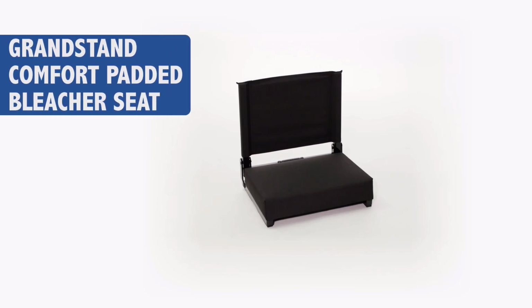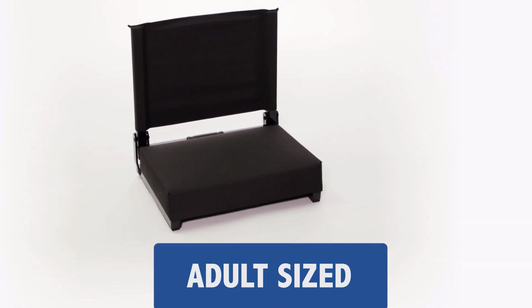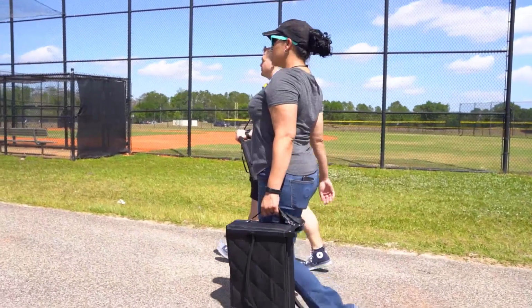Legless chairs can provide back support and cushioning. Many have additional features, like armrests, cup holders, pockets, and bleacher hooks to secure them in place.